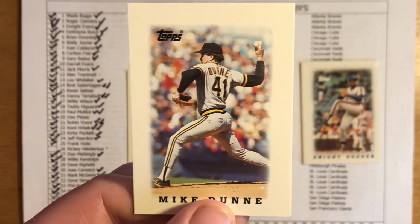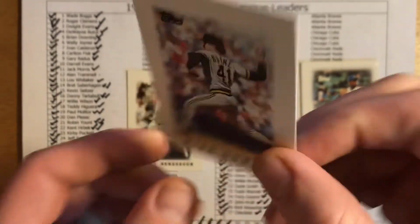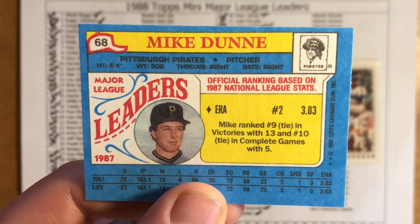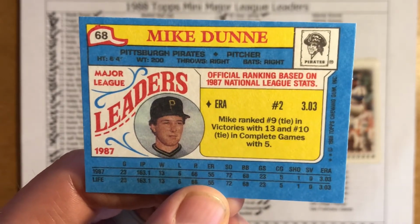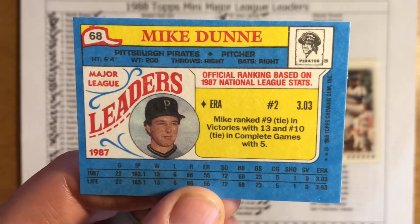Doon, I think, maybe was a league leader in wins, maybe ERA. So let's flip it over. He was second in the ERA with 3.03, ninth in victories with 13, and 10th in complete games with 5. So he had, like I said, a couple of seasons of decent success, but then completely fell off the map.